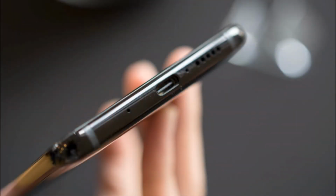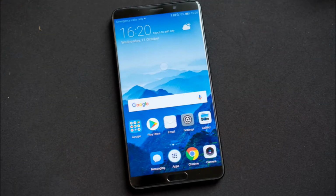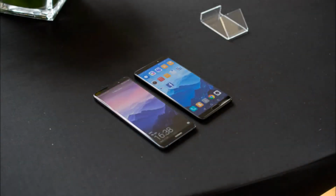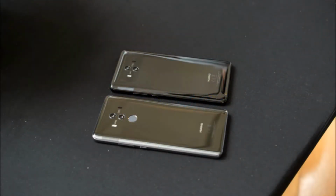Mate 10. Key features include a 5.9-inch display on Mate 10 and a 6-inch screen on Mate 10 Pro. Liquid dual-lens camera with color and monochrome sensors. Big battery with fast charging capabilities. Google's latest Android 8.0 operating system. But the top feature Huawei showed off at its launch event in Munich, Germany, is the Kirin 970. The company's dedicated AI chipset in the phone.